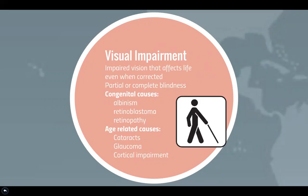With aging, it's fairly common for vision to be impaired, and so as someone gets older, they may have cataracts or glaucoma. Cataracts affect blurriness. Glaucoma affects the clarity.